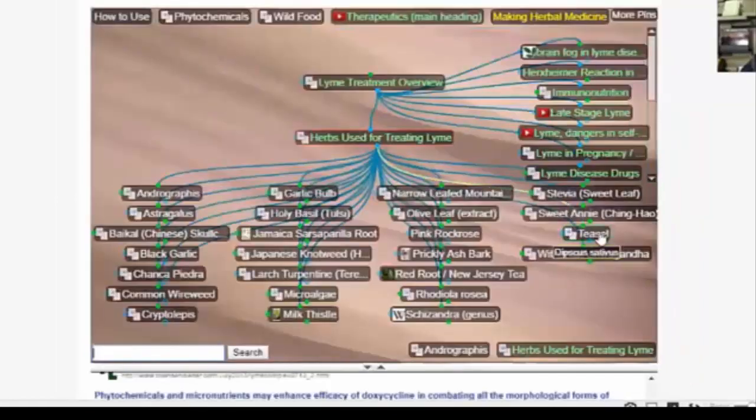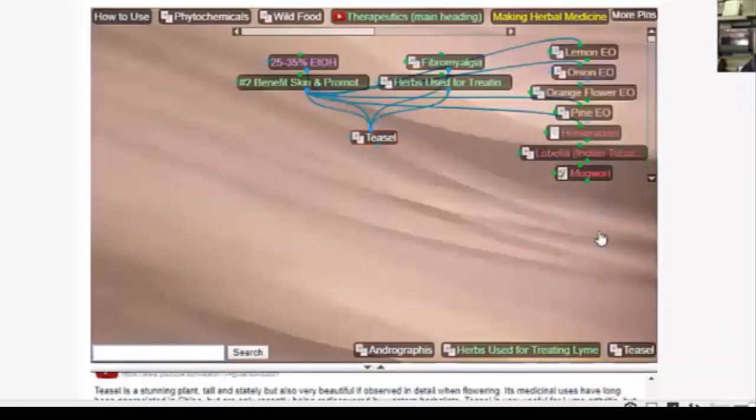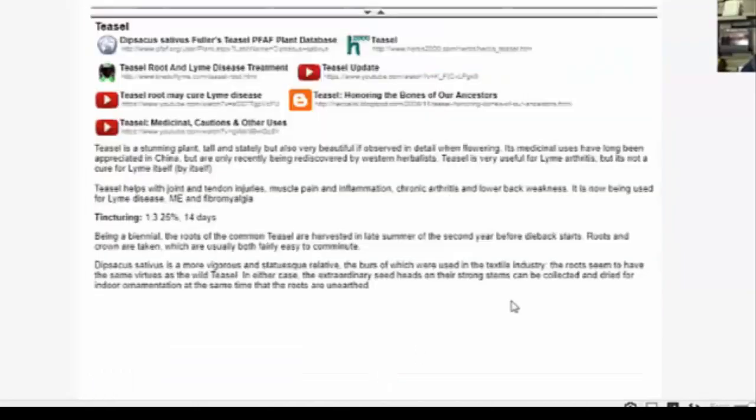Teasel is also well known. What Teasel does, one of the things, now the thing about herbs is they're multimodal. They do a lot of different things without generally being toxic to the body. Teasel is one of the stronger herbs, so you want to be careful with it. Take it in low doses. And here's information about Teasel. You can click on these links and read more about it.